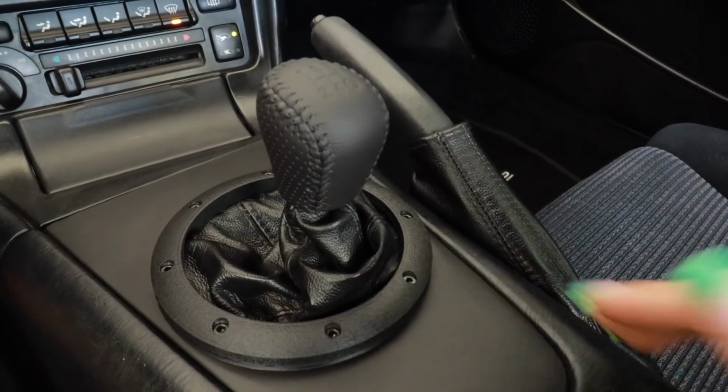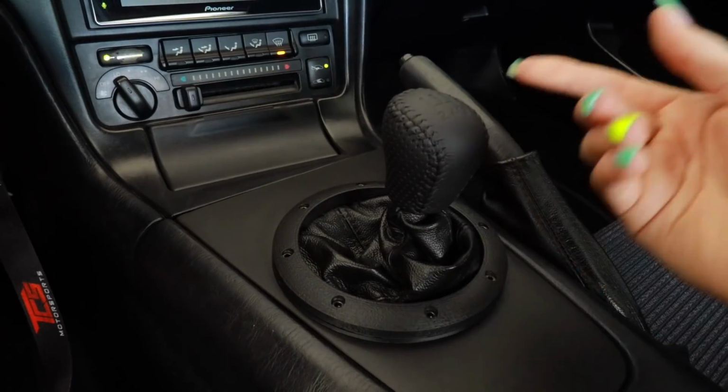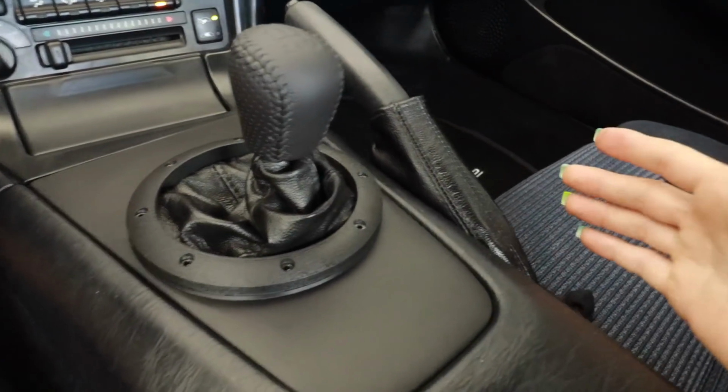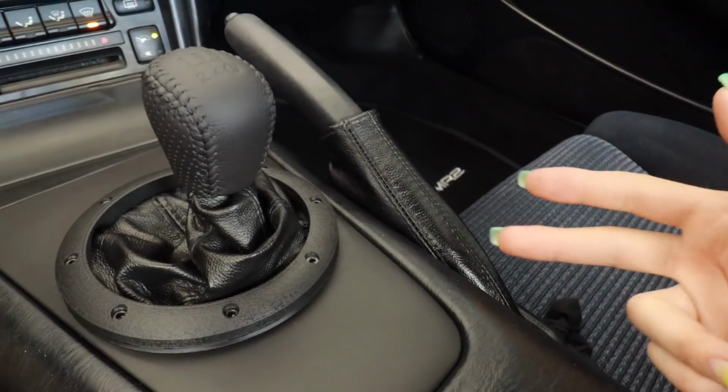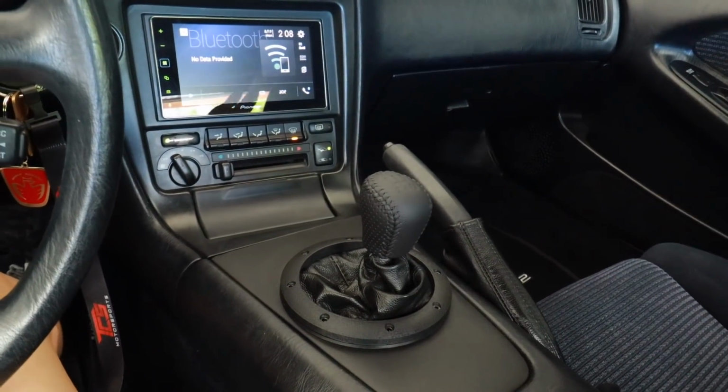I'm so satisfied with how this turned out though. That looks so good. Like it looks clean and OE and factory the way it should be. Especially the leather boot on the e-brake now. I love it. It's so clean in here.